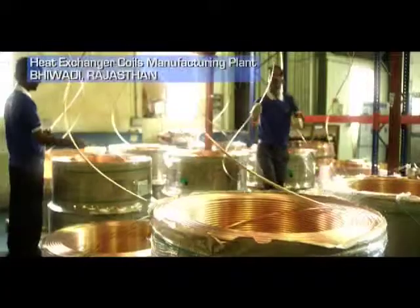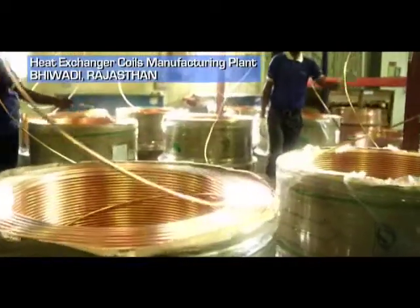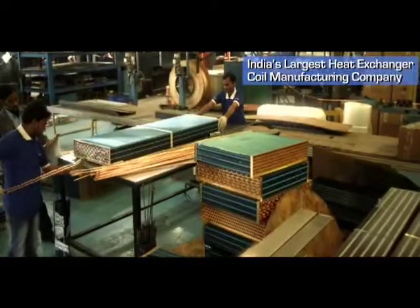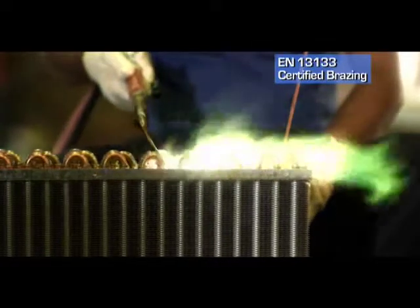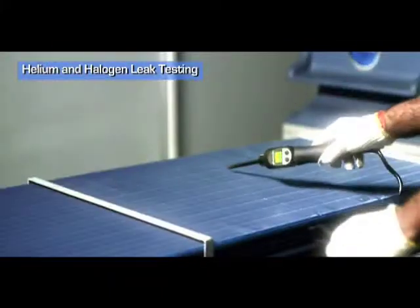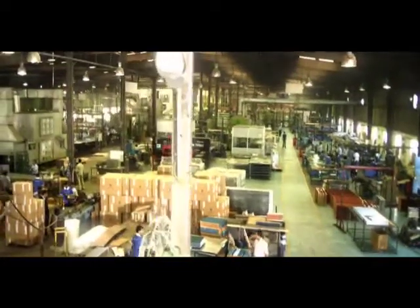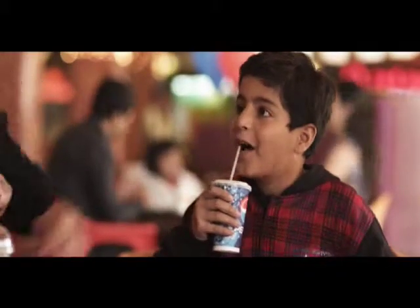With its installed capacity of 3.6 million coils per annum, the plant manufactures heat exchanger coils for the HVAC industry, with applications in residential air conditioning, commercial refrigeration, and precision air conditioning. LLoyd is a leading exporter to North America, Europe, and the Middle East. That's why it is so nice and cool here. Yes.